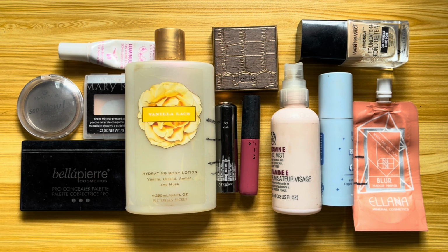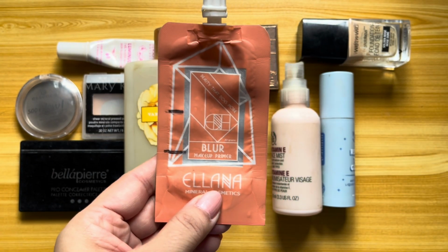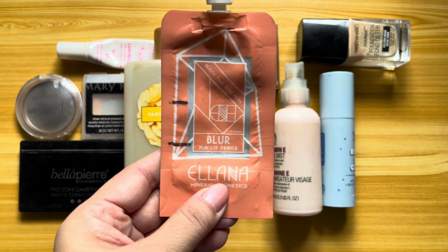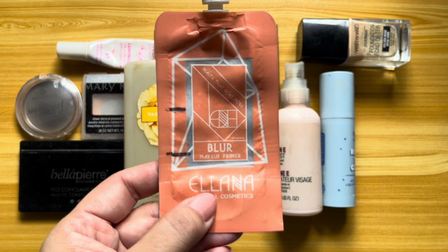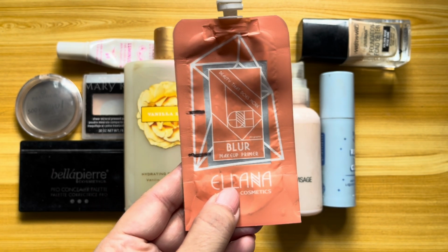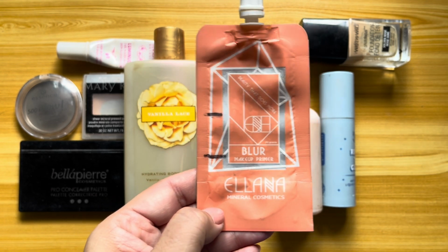Let me start with this Eliana Blur Makeup Primer. This one was part of my Project 100 uses last year, and I used this 121 times. So for this year, for me to use this up, I used this 48 times. So in total, I've used this 169 times.